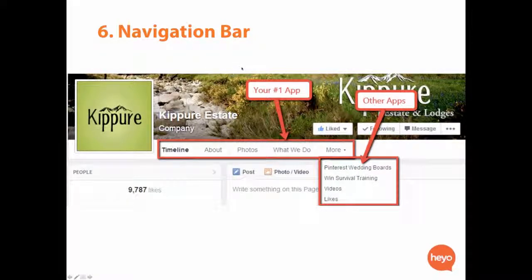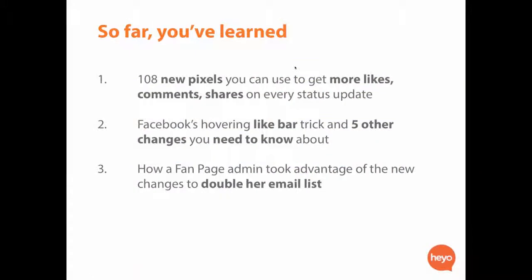So with all that being said, guys, I've got a big question for you. Here's what we've learned so far. We talked about how to drive additional engagement on every status update with the larger width. We talked about the like bar and the 6 additional changes you need to know about. And I showed you Paul and Milena and how they doubled their email lists, taking advantage of this new layout.